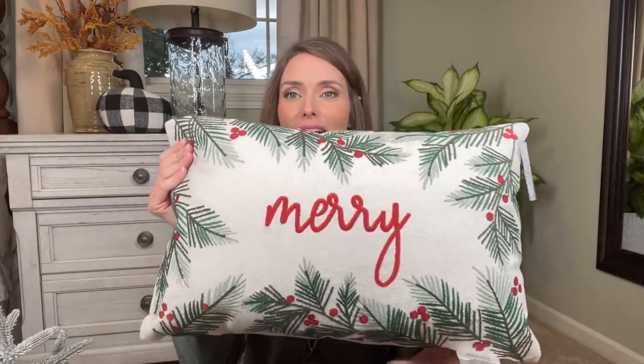So the next two items, I just cannot go to Kirkland's without looking at their pillows. Even though I do prefer getting pillow covers, there's something about their Christmas pillows that get me every time. This first one is more of a lumbar style pillow, but I just couldn't pass it up. I love the colors. It has that really deep green and then just simple Merry across the front. It has a cream background, and so it is just the perfect look that I'm going for. Then I'll splash in a little bit of black, and I think that's just going to look gorgeous.